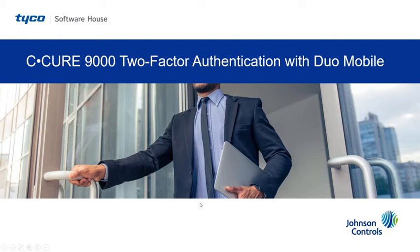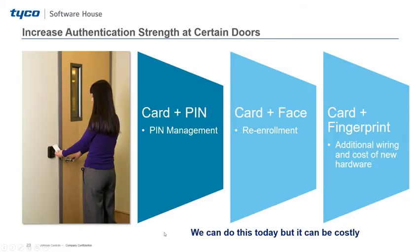Yeah, absolutely. Thanks, Rick. Today, let's switch over to our two-factor authentication, which is our partnership with Duo Security. If you jump into the next slide. What we're trying to solve is, what if you want to increase authentication at the door? What are your options today? You could have card and PIN, but then you have the headache of PIN management, or you could have card and face, but you'll have to re-enroll your users, and card and fingerprint. All of these items take significant costs to your customer. You're going to have wiring costs, new hardware costs, management costs.